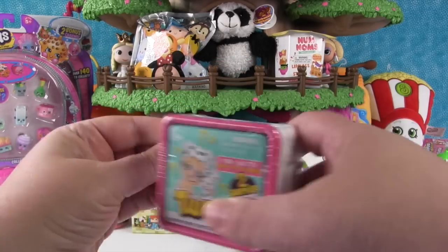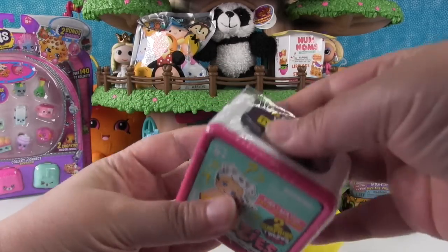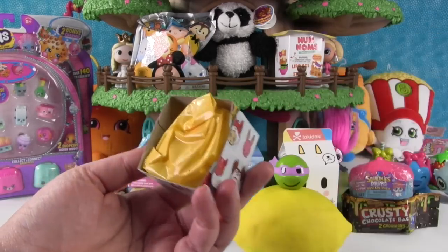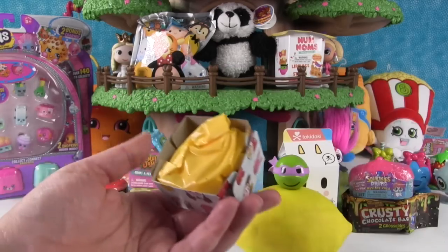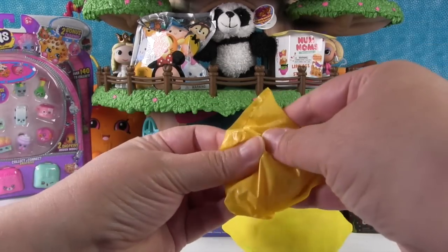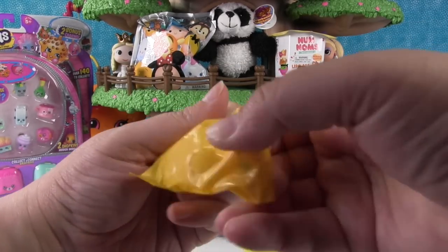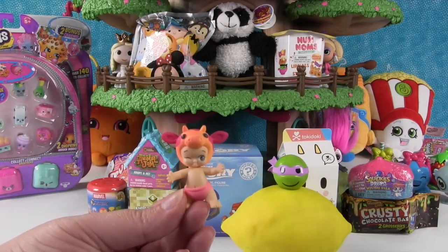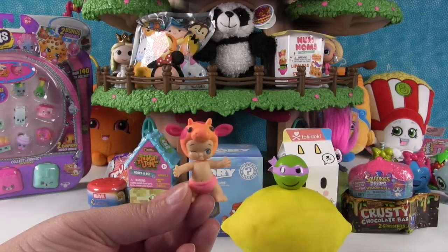This is one of their brand new lines of toys. They have several right now. They do. They have a lot of cool stuff. So inside, you get this little shadow box to display your baby and pet. And you get one mystery baby and one mystery pet inside each pack. Oh, we got an ultra rare. Ooh, the giraffe. This is the giraffe, and the ultra rares are neon.